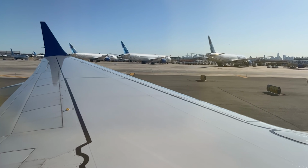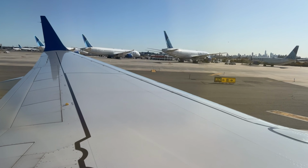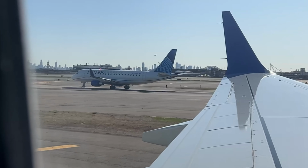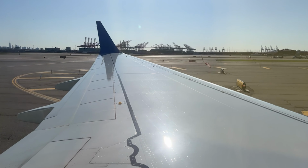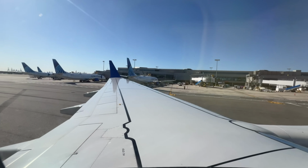Off the runway and taxiing to our gate. Our taxi will be pretty long because we need to cross the entire airport. I got a plane spot up close as we were making our way to our gate. Work was being done on some taxiways and runways, which is why they are blocked off. We are arriving at our gate.